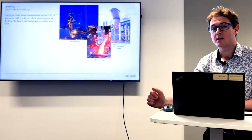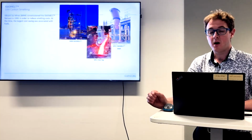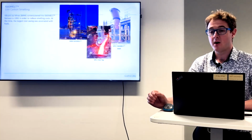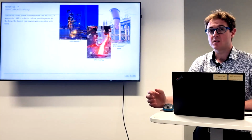So how does ISASMELT approach low carbon? We've been doing low carbon smelting for a long time. The ISASMELT furnace was developed to reduce costs primarily. Mount Isa Mines had a smelter in North Queensland, and they'd bring a lot of coal from central Queensland to site to smelt. This was the largest cost for them while running. And so the technology was developed in order to make the site more profitable.